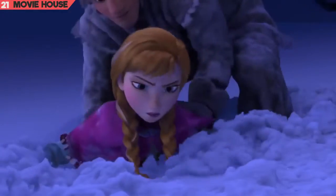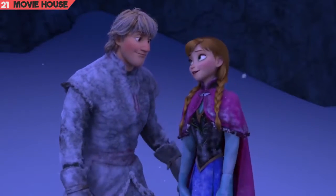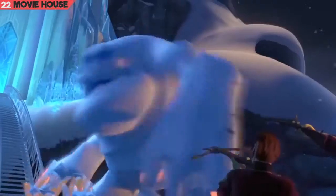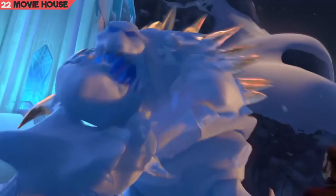Mistake 21. And again, in the same fall sequence, the mound of snow where Anna falls, the same disturbed surface from which Kristoff pulls her up, suddenly goes smooth. Mistake 22. Over here, the Duke's guards shoot several arrows into the Marshmallow's arm, but the arrows somehow disappear in this shot.